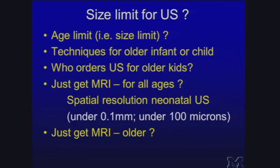So here's a very common scenario. The child is having some urological issues, maybe related to the bladder. They're not really suspicious that there's a tethered cord, but they would be reassured knowing that the conus level is normal. And that's really their only question. They don't want to put the child through an MRI.